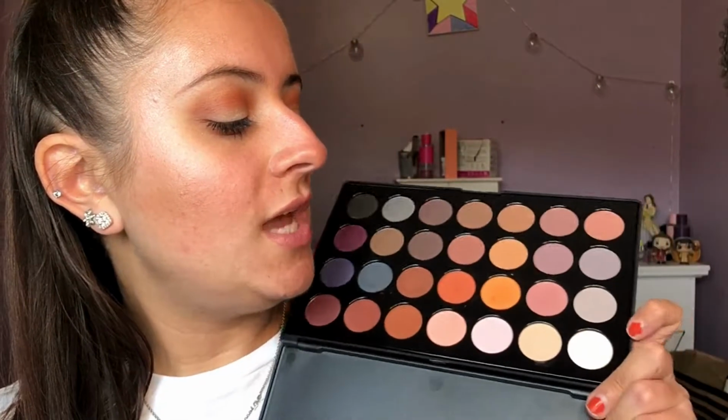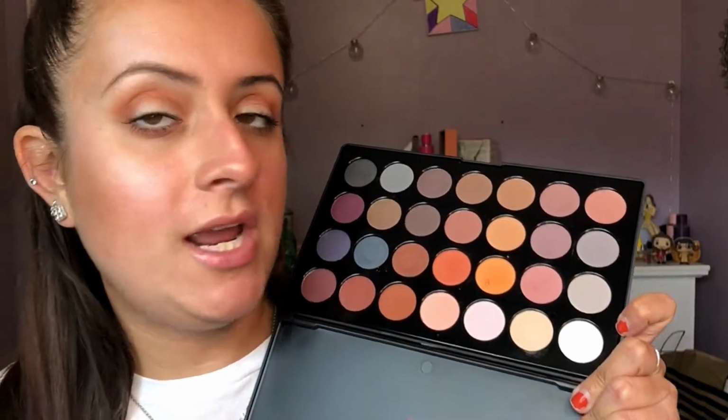So my first impressions of this palette, review, whatever, I really like it. I think it's a really nice palette. I like that there's 28 shades. As you can tell, some of the shades that I did use have a little bit of kickback, but like I said, that doesn't bother me. There wasn't any fallout on the face, which to me is a bigger deal than having some kickback in the pan. I think this is totally worth it. I'm gonna use it some more.